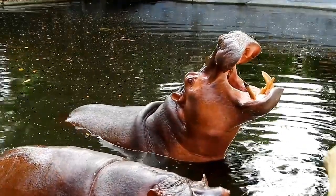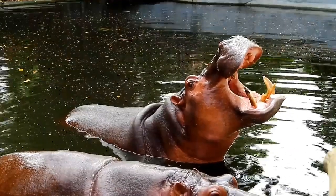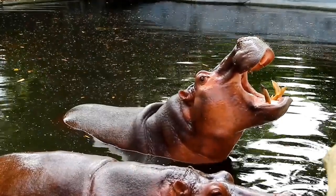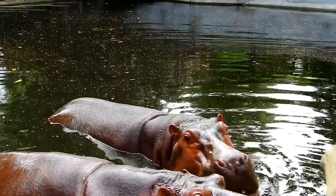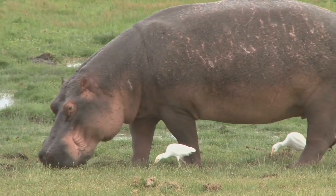The skin is 5 centimeters, 2 inches, thick on the flanks but thinner elsewhere and nearly hairless. Color is grayish-brown, with pinkish underparts. The mouth is half a meter wide and can gape 150 degrees to show the teeth. The lower canines are sharp and may exceed 30 centimeters, 12 inches.